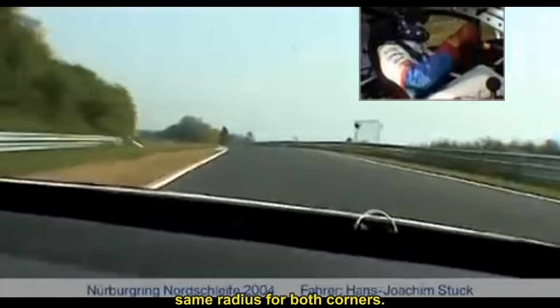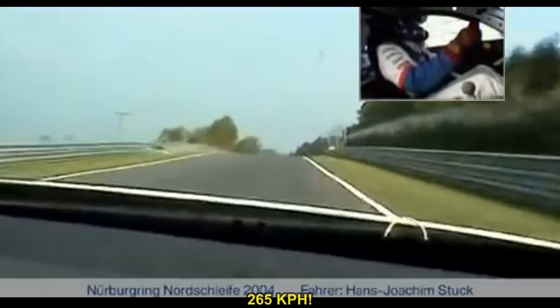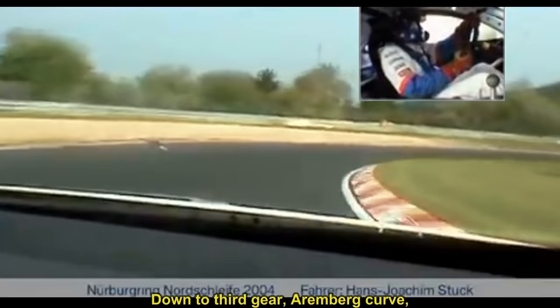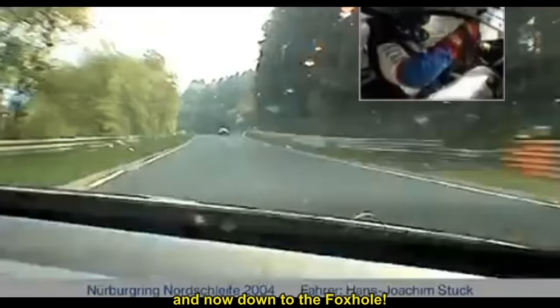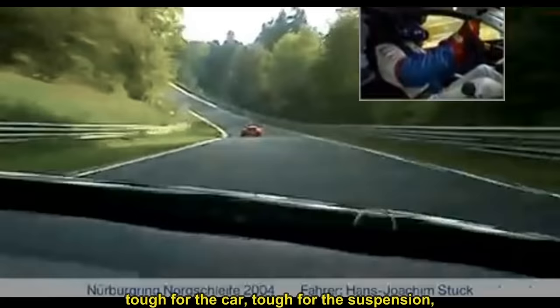And now, up to almost sixth gear, right here now, a fast Schwedenkreuz curve, 265 kilometers per hour, and you take the corner in sixth gear, just a little lift, turning in, another acceleration, and then straight onto the brakes, down to third gear, Adenauer Forst, late apex. Okay, a second of relaxation and now down to the Fuchsröhre. Fourth gear. Left-hander rising. Fifth gear. Full speed. Sixth gear. Down. Now comes a big compression. Tough for the car, tough for the suspension. And most of the drivers, they wonder what the breakfast was.